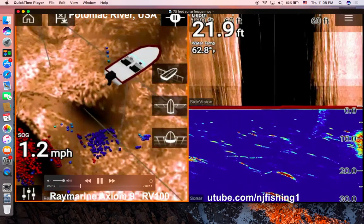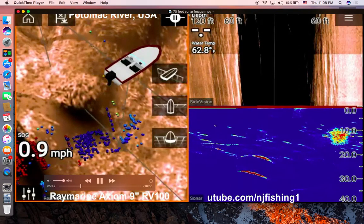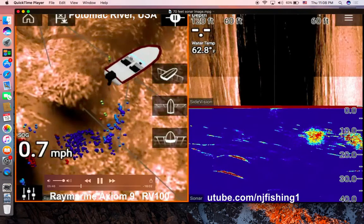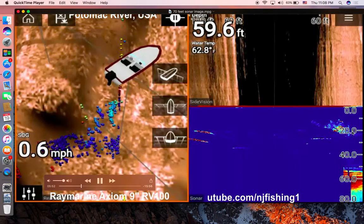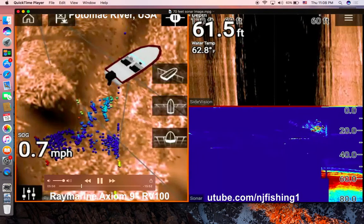This is a lot of fish. Oh, see that bait ball here? Between 10 and 20. Not deep. It's very shallow here. That's why you see these yellow dots. And then go back to 60 feet again. See that? See that?